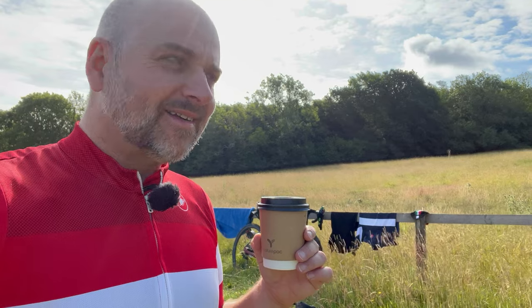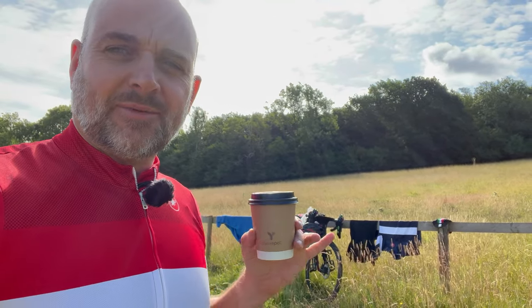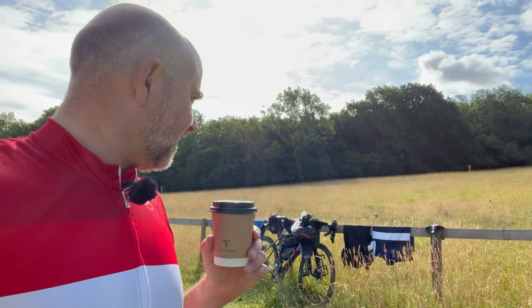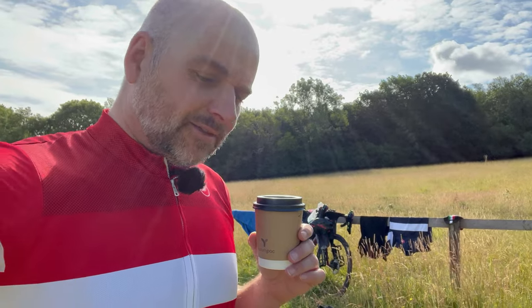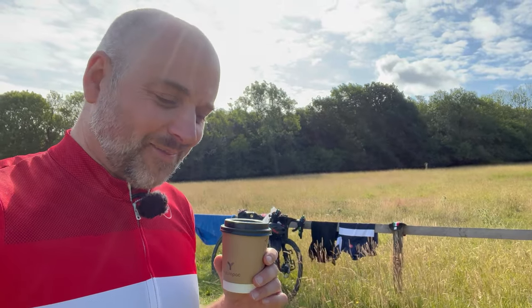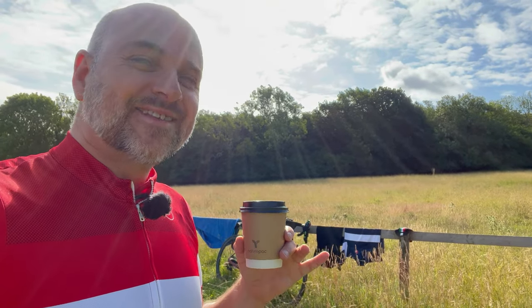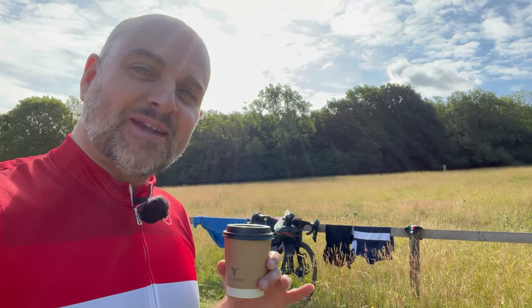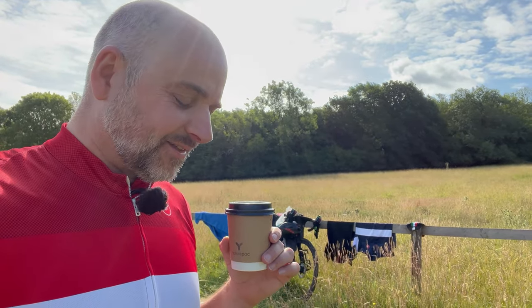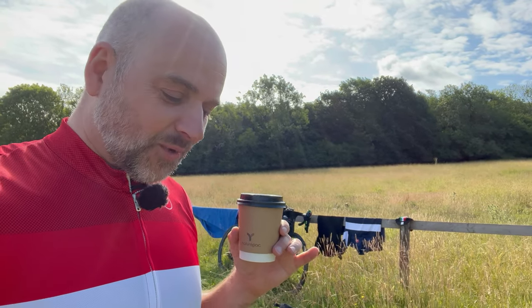We'll see how the legs are once I start pedaling and once I've got everything on the back of the bike. Obviously, I'm still struggling to get kit dry from the thunderstorms the other night. I wasn't able to hang it out, so I'm still in the same kit. And there I was moaning to Pete a couple of weeks ago about wearing the same socks. But anyway, it's something you just get used to. It doesn't bother me at the minute. I've got a nice bed in an Airbnb in Westmoreland tonight to lay my head. So we will get going.